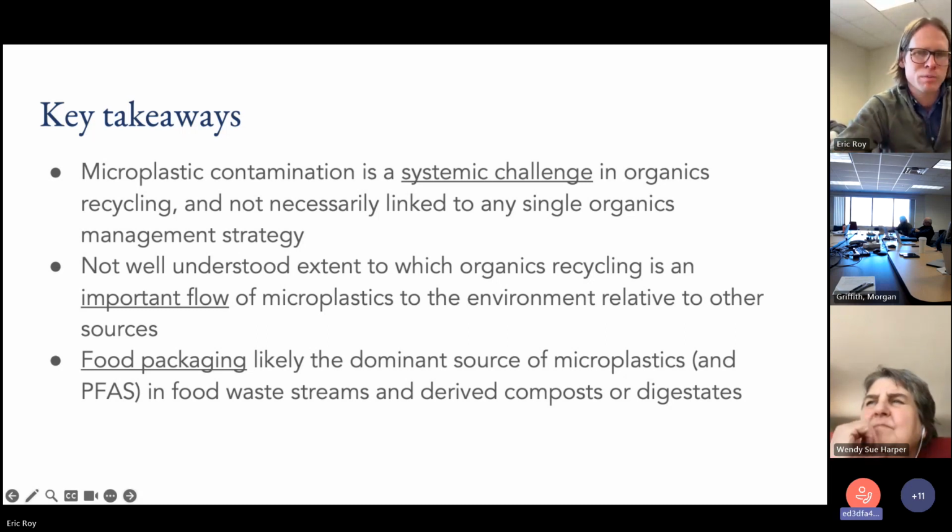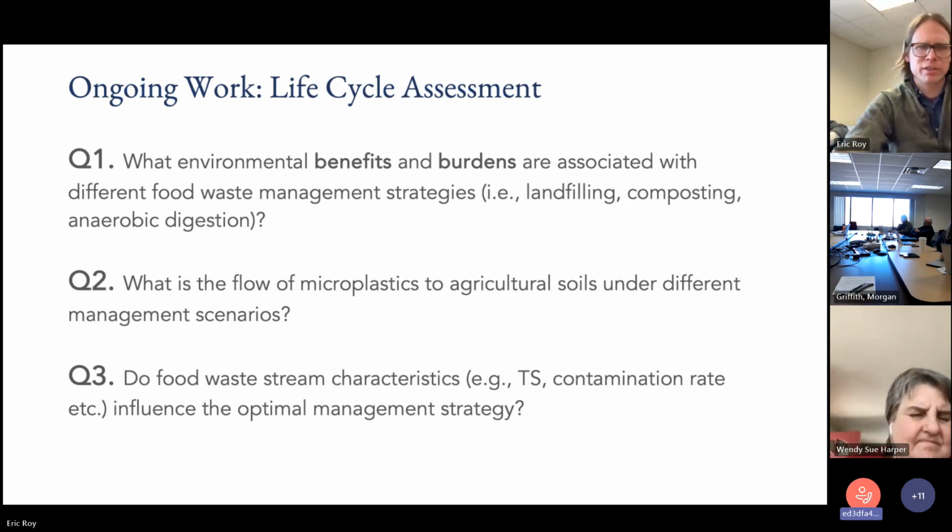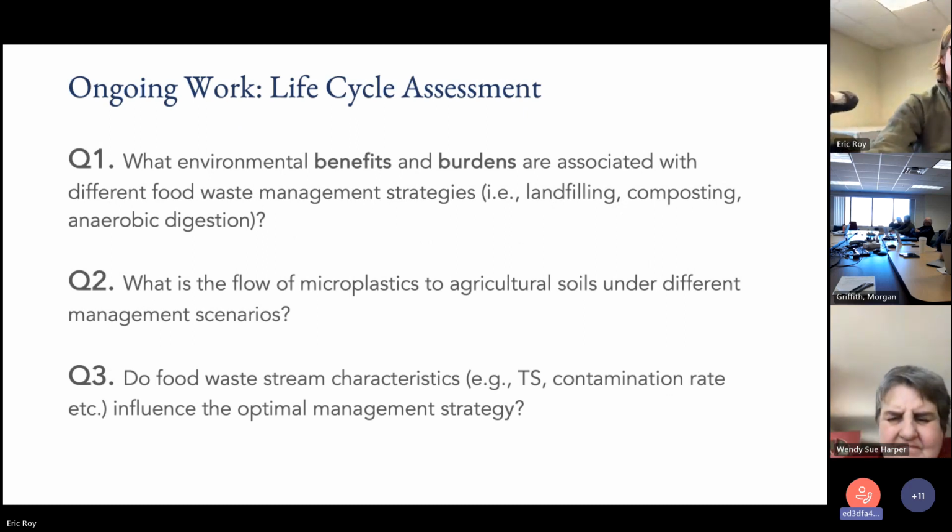So again, we think food packaging is the dominant source within these compost and digestate that we've looked at so far. And then I'll turn it over to Kate to quickly go over some of the ongoing work right now on life cycle assessment.